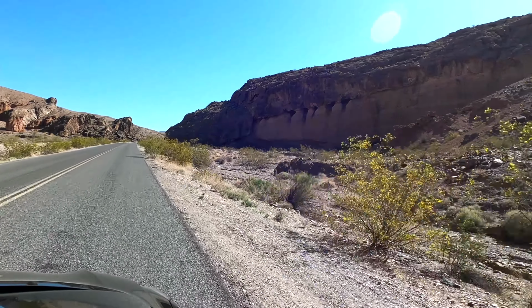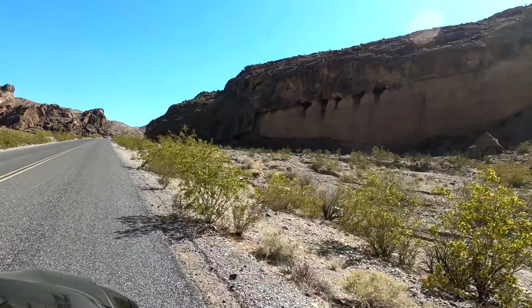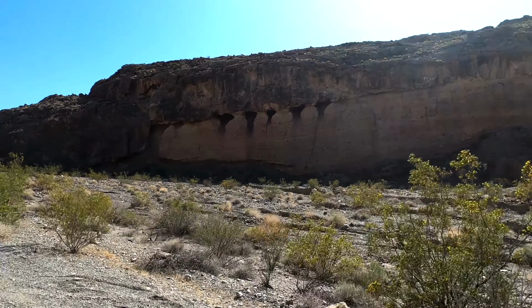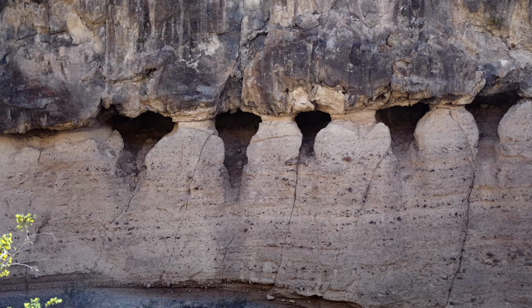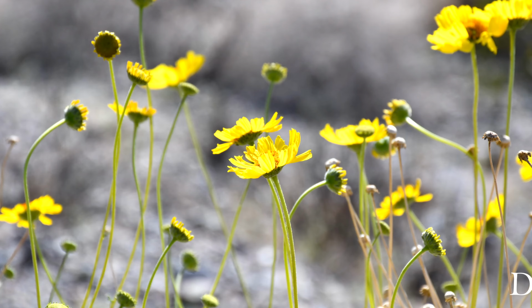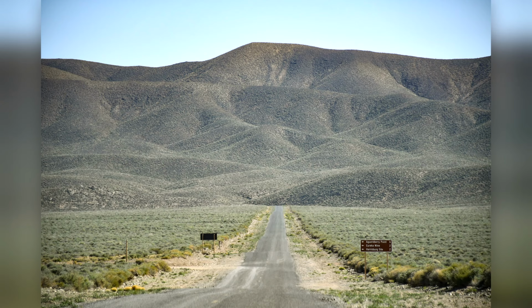There were a few surprises along our way, including more and very different erosion formations. I mean, how did these holes even occur? With the creosote bushes in full bloom and the desert gold a bright yellow as well, it was so beautiful in this stretch.